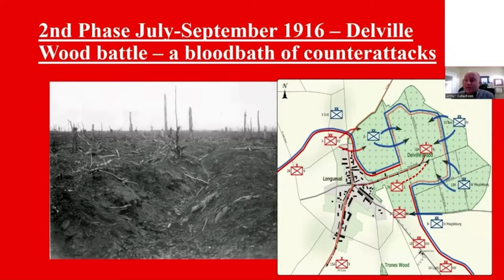You see in the picture there, that's all that's left of Delville Wood after the absolutely annihilating artillery bombardments. Nothing left of it. You just see a little mark in the ground there. That's what used to be a church.